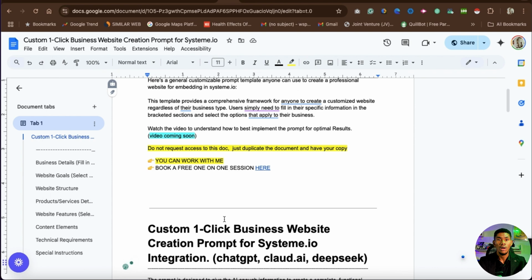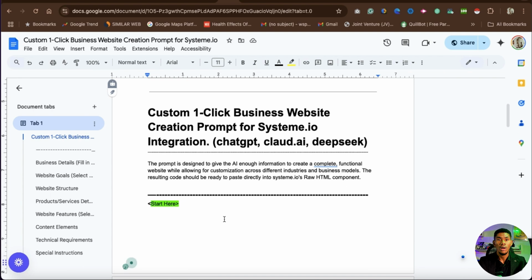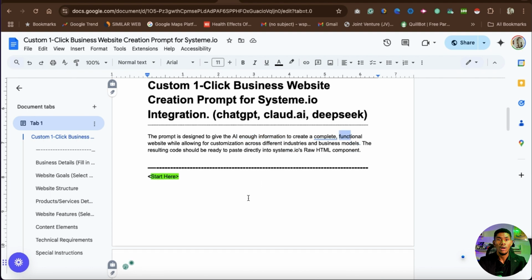Now let's go into the prompt. First thing first, custom one-click business website creation prompt for Systeme.io integration, with either ChatGPT, Claude, or DeepSeek. Now with this prompt, the AI you are going to be using will have all the information they need so that they can create a functional website for you. Now, it can be a landing page. It mustn't be a website alone. You can choose to create a website or you can create a landing page. It does not even matter. But the information is already here for you.